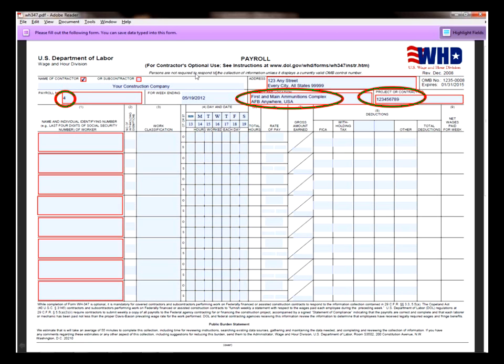The next column over, we will state the date that the payroll period ends. In this case, it's May 19th, 2012. And then immediately under that, you'll notice that we are going to be asked for day and date. So we must fill out Sunday, Monday, Tuesday, Wednesday, Thursday, Friday, Saturday, and the corresponding dates, 13, 14, 15, 16, 17, 18, and 19.